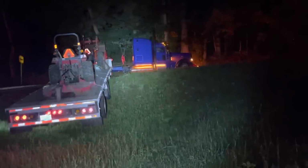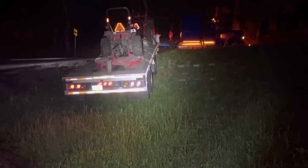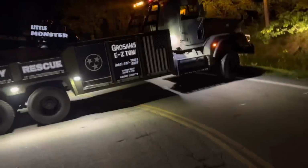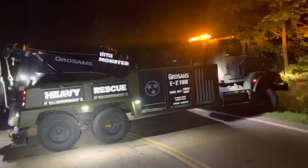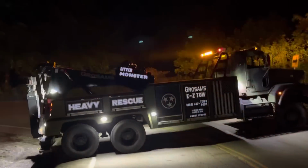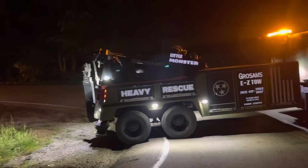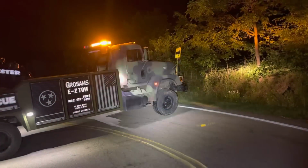Here we are from the bottom side. No bueno. Vic, I might have to buy your trailer from you, pal. Hope not, but might have to. Freaking tow truck's a beast, 6x6. This tow truck ain't no joke, man. Oh, yeah. Axle Tech front end in it. Old Freightliner.